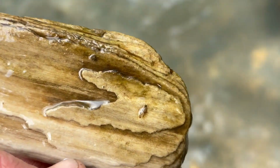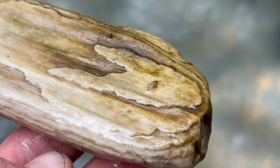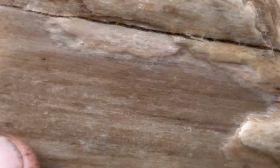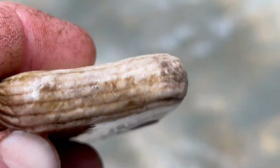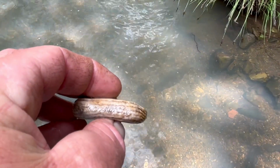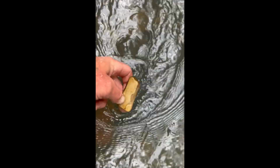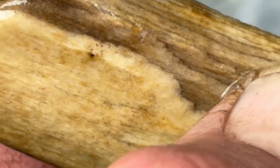There's a nice piece. Made my day. There's silicate in it. There's little splinters in it. They can still stab you. And the layers, you can see it was kind of an evergreen creature. Another nice cute little piece. You can see all the little layers of it.